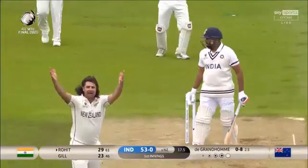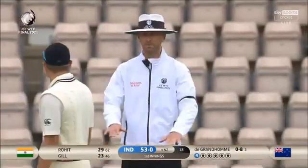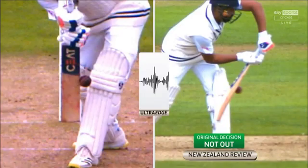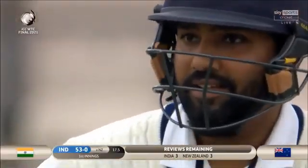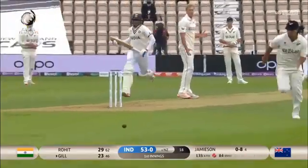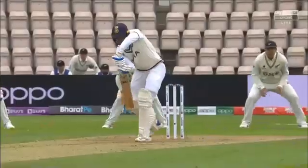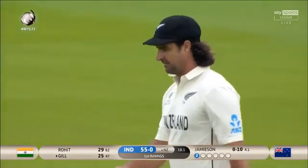Just sliding down, perhaps. Michael, you can stay with your original decision. You're on camera now. Well, Michael Gough is a fine umpire, and it obviously it's very good through there, Shubman Gill. We saw him play an on drive earlier in the day, just a push, but a very controlled push.